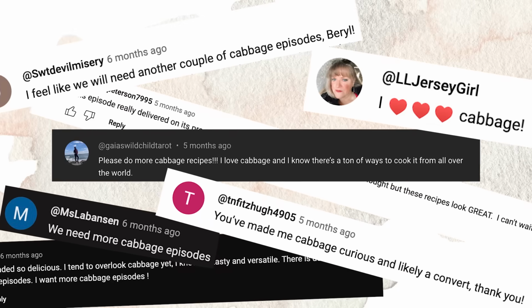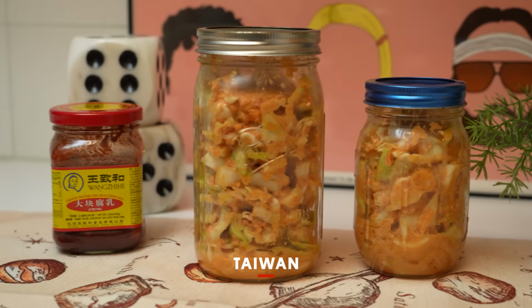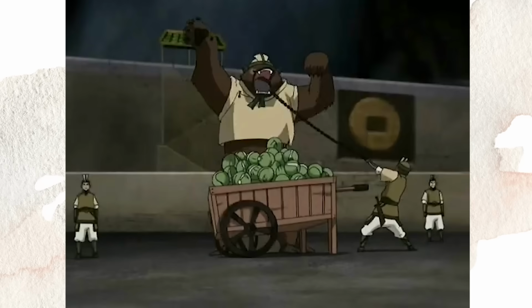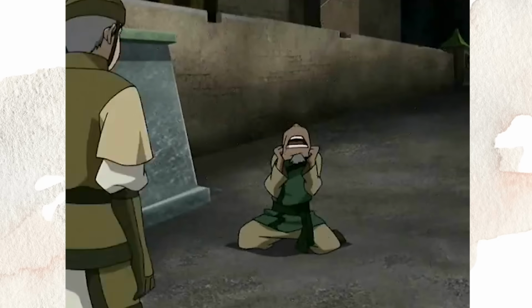So we're doing a part 2. Today we are looking at dishes from India, Austria, Taiwan, the USA, and Germany. So, let's get started. God, my cabbages!